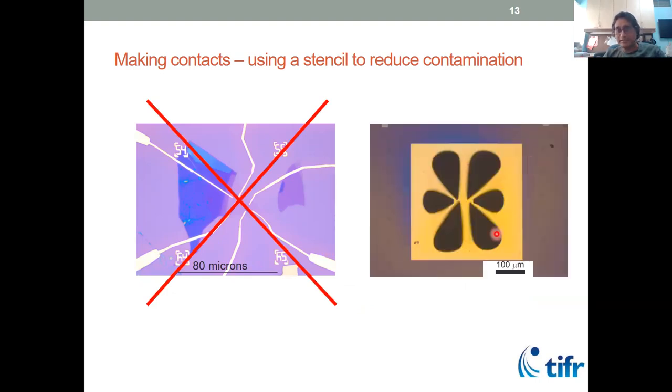What you have to do is a very simple technique. It's called a shadow mask. You use a stencil like this, and you align it with the flake that you've formed, and then you deposit metal directly without any resist coating. If you're not familiar with this trick of lithography, this is probably the easiest lithography method. Stencil, it's like making rangoli. Instead of making a rangoli with powder, you make a rangoli with metal, and that metal gets deposited through these holes and makes electrical connections. This makes very good contacts and is rapid, and it works very well for BISCO because it's delicate.